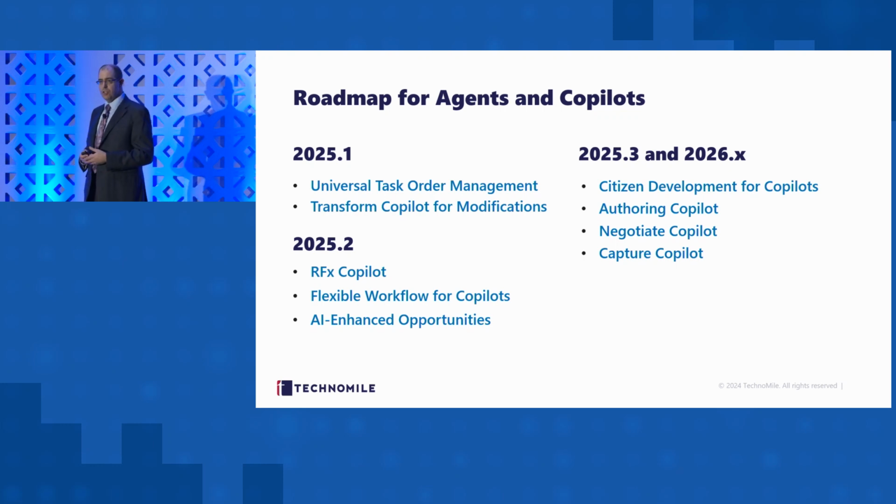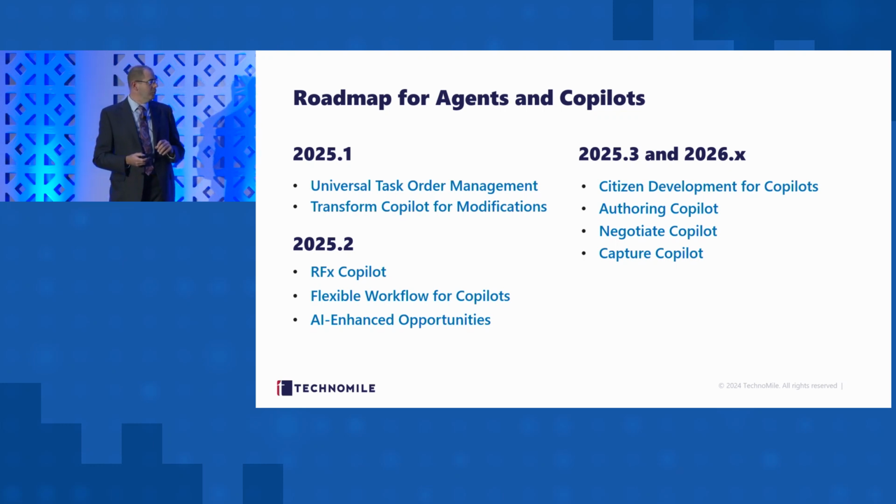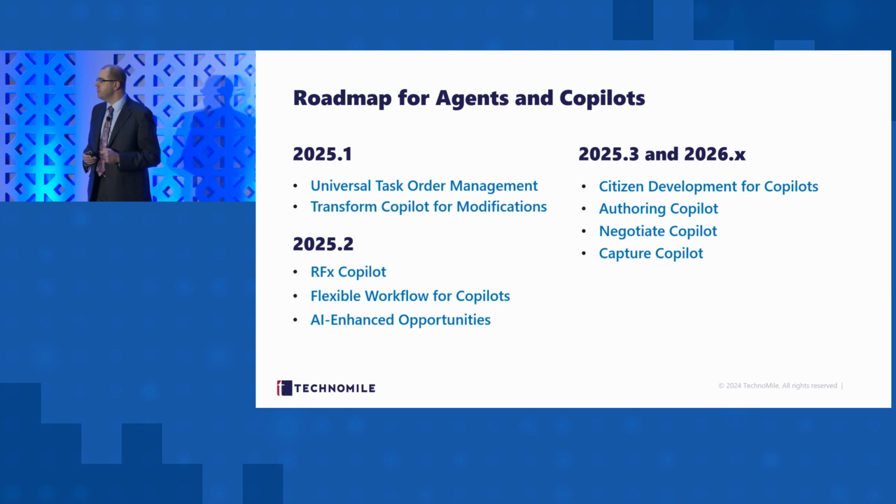And then at the end of next year, you see something, words we haven't used yet, because we needed to make sure you all understood what we were trying to get at. Citizen development for copilots. This is where you have an environment in TechnoMile, your secure environment, where your information will live. And yes, we have these foundational models that can be trained, but a lot of clients say, well, I've changed all that information in those documents, I've made all these changes. The improvements are going to come from your team, to train models for your specific company. A lot of clients don't want to share information outside of their environment.